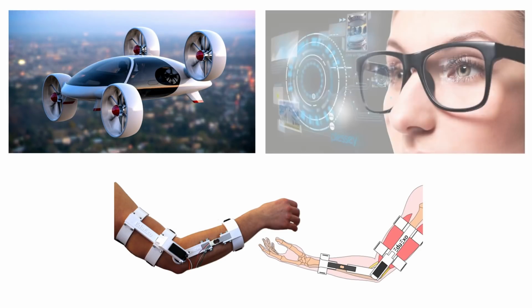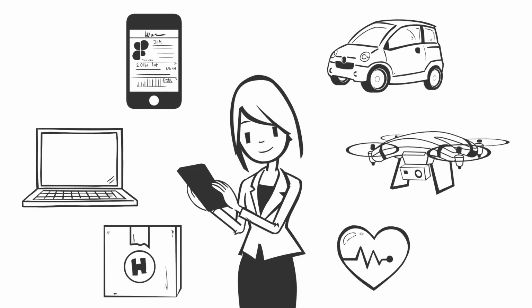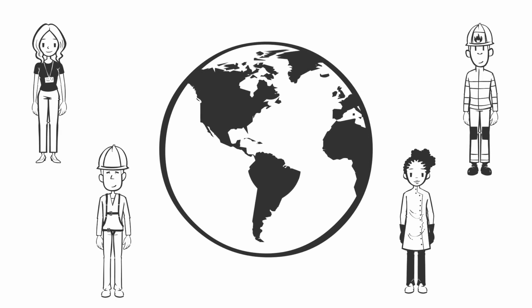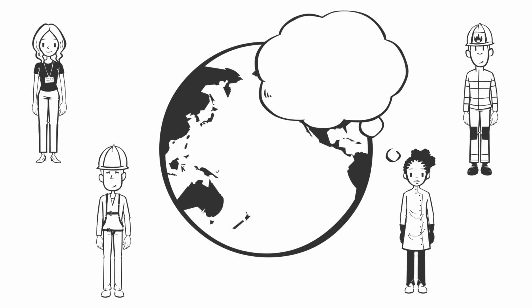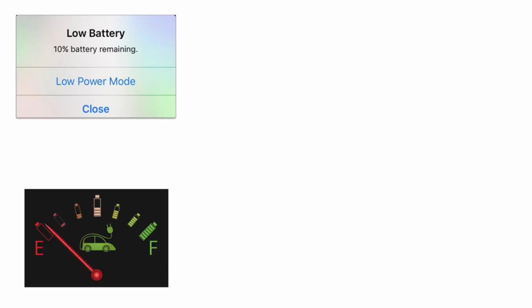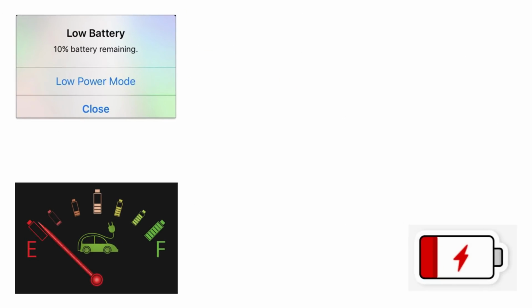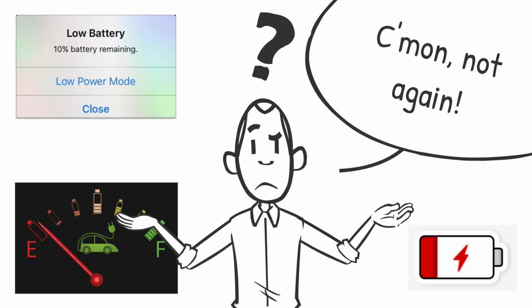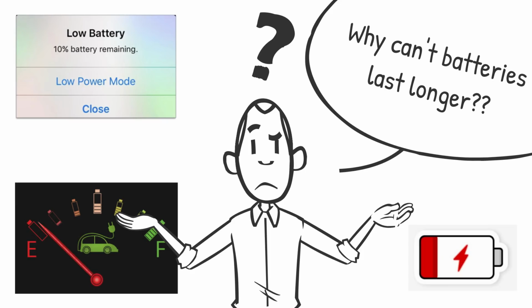Flying vehicles, wearable exoskeletons, smart glasses. These are just some of the many amazing technologies developed today that can dramatically improve our lives, both individually and as a society. While these devices already exist, they're not very useful right now. This is due to their limited operating durations. Batteries today simply don't store enough energy. All these awesome inventions will only remain a dream as long as battery technology doesn't advance at a quicker rate.